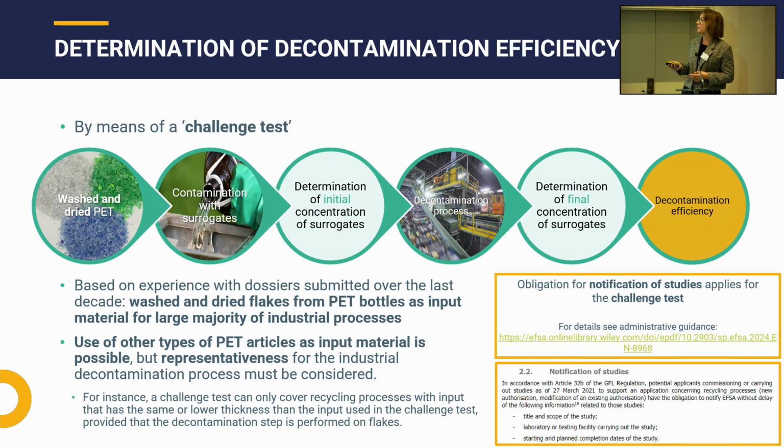We usually start with washed and dried flakes from PET. What we saw in the applications over the last years is that the input is mainly from PET bottles. Of course, other types of input can be used, but what always needs to be ensured is that the input is representative of what is then actually used in the process.